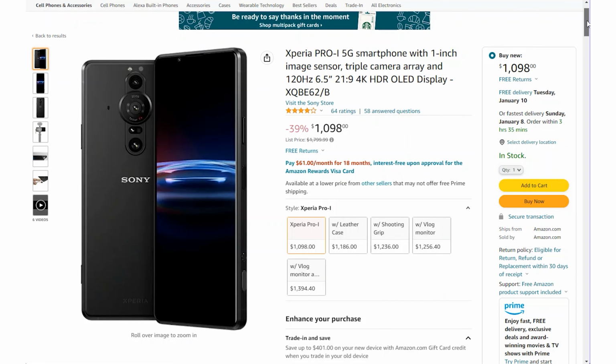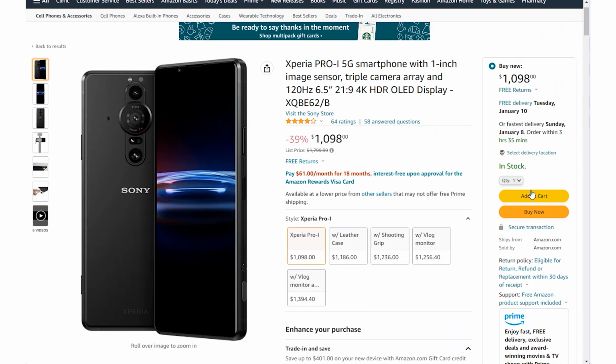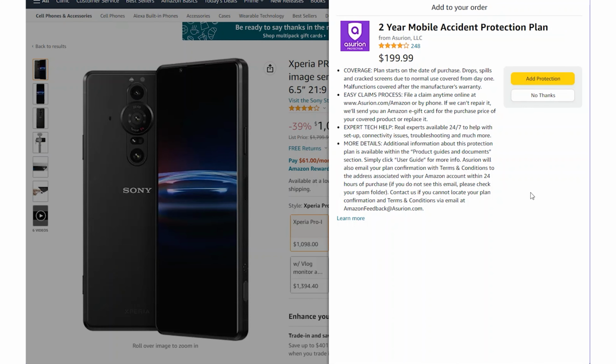But as far as the record, you can buy this phone as low as $1,100 if you go on Amazon or somewhere else. It may be even cheaper on the Sony website at this point.